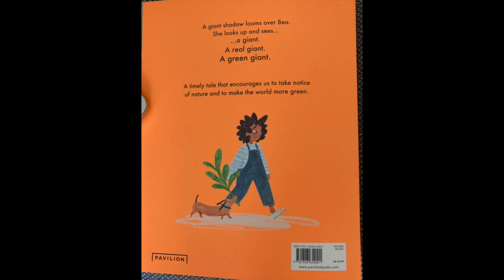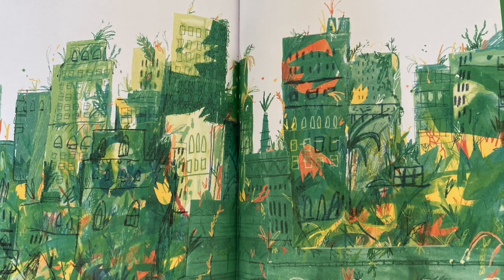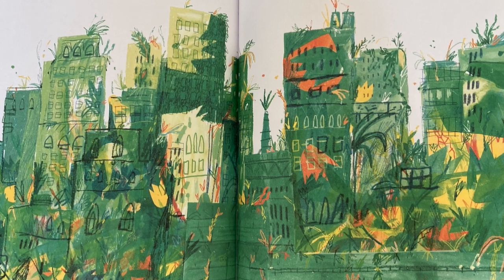I think it's fantastic. I really like the main character, Bee Green. I think she seems like a really lovely person, and I also really like the way that the green giant behaves. But I also really like some of the things that the author has done, the way that it's illustrated and the way that it leads you through the story. I'm going to pop up some of my favourite pages here and talk to you about them. I love this page where the green's taken over the city, and it makes me feel hopeful.